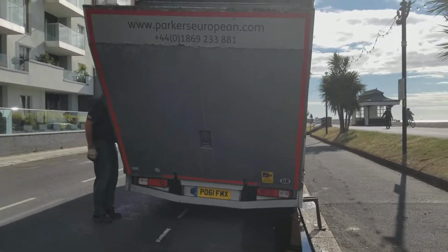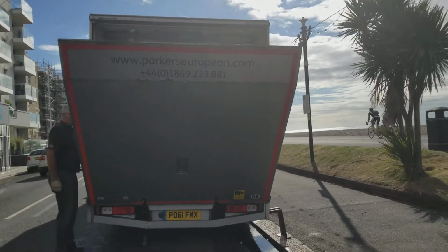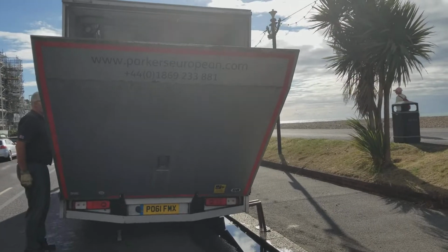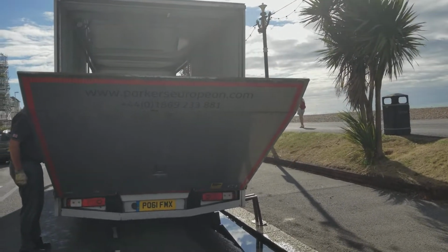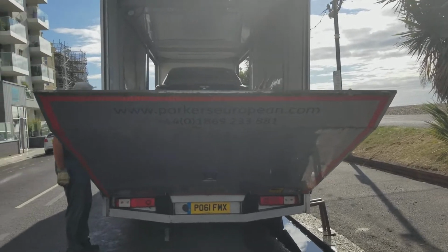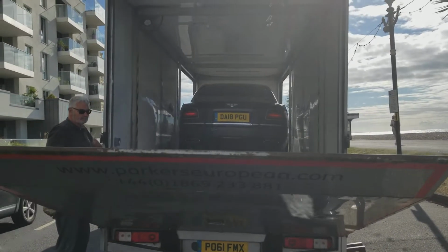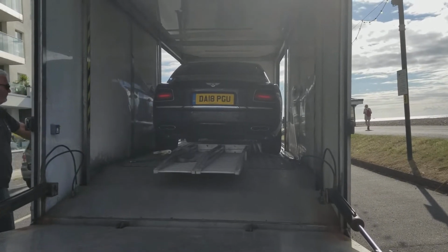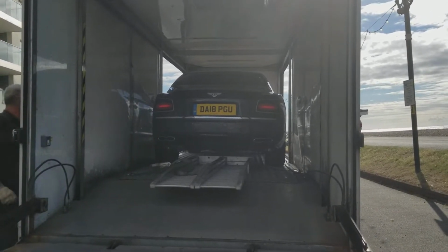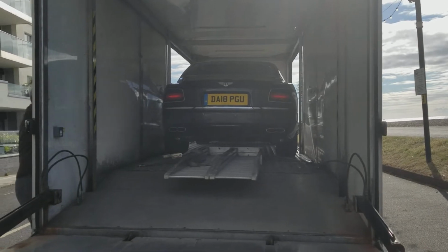Beautiful sunny day here in West Sussex. Now that's a beautiful view to wake up to this morning.